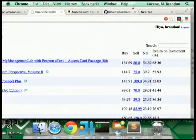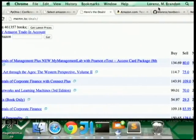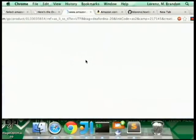So currently, I was able to index earlier this morning and find some other books. $54 on this one. If we go.